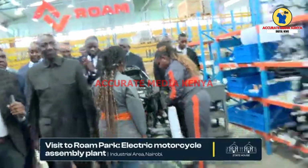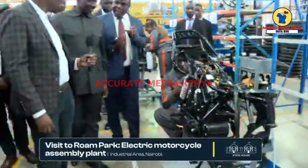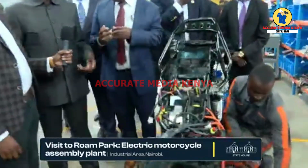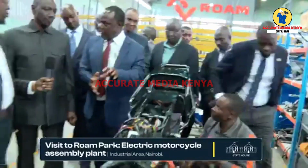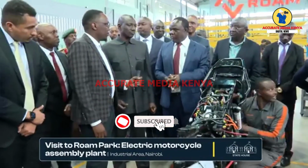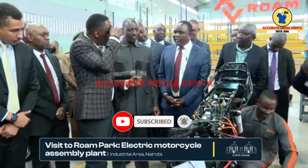So, there are 14 parts that we have gazetted that must be bought from Kenya. When they bring the knockdown, 14 different parts, we cannot bring those as part of the knockdown. So that's gazetted, and everyone goes by that. When did we get that? That's 2019. Okay, very good.